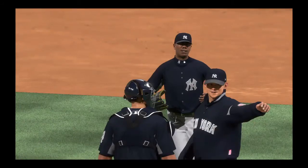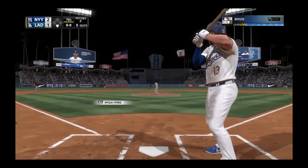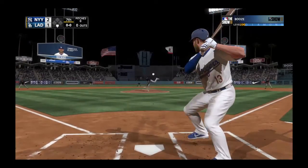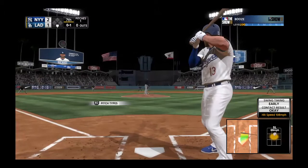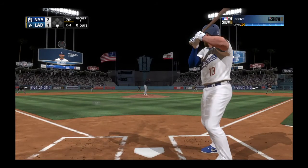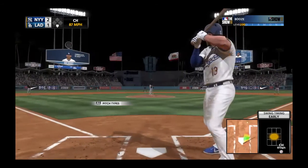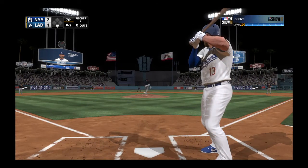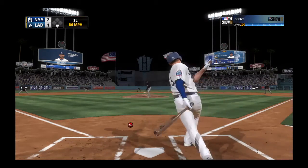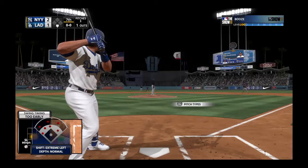Aroldis Chapman comes on to pitch from the bullpen now in an unexpected move. He's their closer, so it's a surprise to see him here in the 7th. A shot down the first baseline. But this gets foul. It's 0-1. Great job of changing speeds there. It's 0-2. And a good bite to that slider as he swings through it for the first out of the inning.